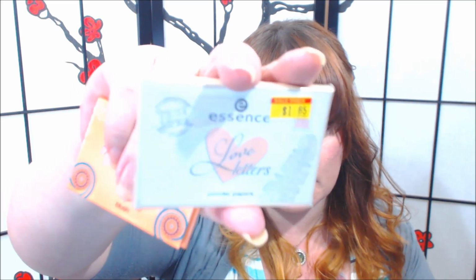Then I also got some perfume samples here. Loverdose Tattoo, Killer Queen from Katy Perry. This is Guess Girl. And then I got Essence Love Letters Powder Papers.